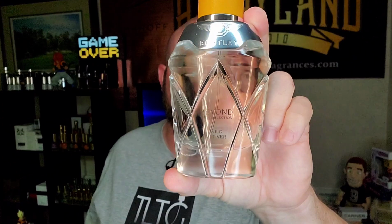So, Bentley Wild Vetiver. Full disclosure, I did not buy this, and it was not sent to me by a company. It was a friend of mine that wants to remain anonymous that purchased this thinking it was going to be a more dirty, earthy vetiver, and turns out it's a fresh and clean vetiver, and he knows that's really the only vetivers I'll mess with. Asked if I would like it. So, absolutely. And I snagged it off of him, so here we are.